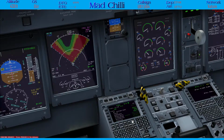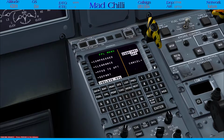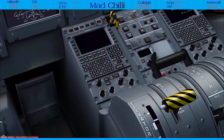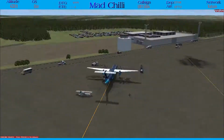There's a fuel bin reset too. What if I turn it off and on? Does that reset it? I wonder if that resets the thing. Okay, well, I'm firing it up now.